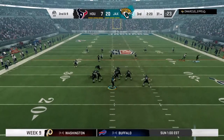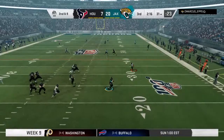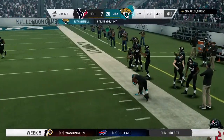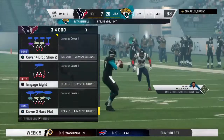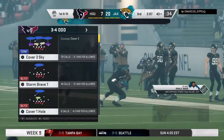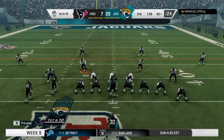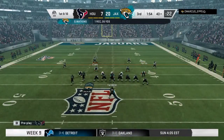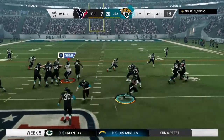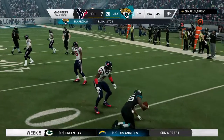On 2nd and 9, Tannehill. Flushed out right. And he finds a man. That's Watkins. And he's going to be taken down with another first down as the stop's made at the Texans' 43. Sometimes it's designed, and sometimes you just have to know when to leave the pocket and move and make something happen. And on that play, he was able to get on the run and was still accurate throwing the football. Gets it to Hardman, a jet sweep, and that one covered beautifully.